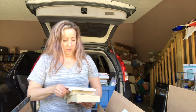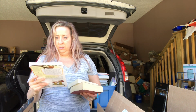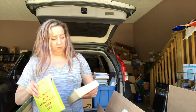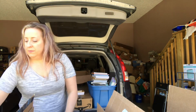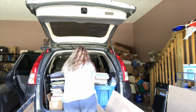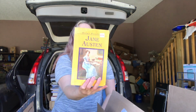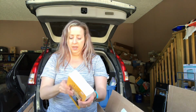Egyptians. Rebel in a Dress Adventures. This is a Scholastic kids book. Wise Words. Proverbs of Life. The Best Dictionary for Students. The Red Pyramid. Not seen that one. Crispin, the Cross of Lead. Abby. I know that's a kid. Looks like a kid's book. Jane Austen. Great novels of Jane Austen. Sense and Sensibility, Pride and Prejudice, and Emma.